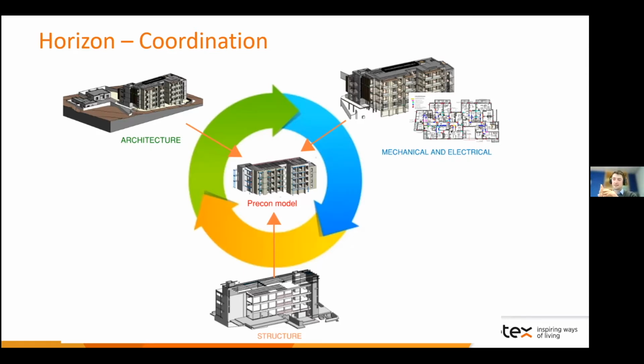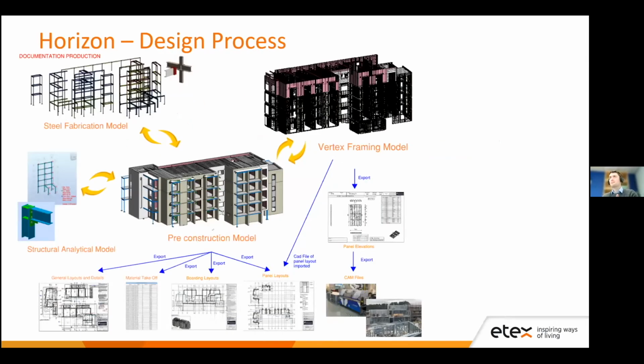That is a milestone that we get to with the design team, where the model has been reviewed and agreed, and then we can begin to disseminate the information to build the framing model, the hot rolled steel fabrication model, and boarding drawings, which are the fire protection drawings for the system. So from the pre-con model, we distribute the required information to each team internally. Each team would still have access to the full project in real time.